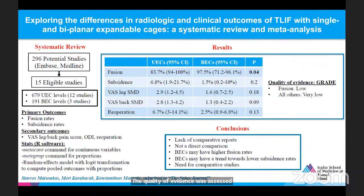For fusion, it was assessed as low, and for all the other variables, it was very low in the quality of evidence. For conclusions, there's lack of comparative reports in the literature. This study is not a head-to-head comparison of those cages. We found that the biplanar expandable cages may have higher fusion rates and a trend towards lower subsidence rates, but there is need for comparative studies in the literature.